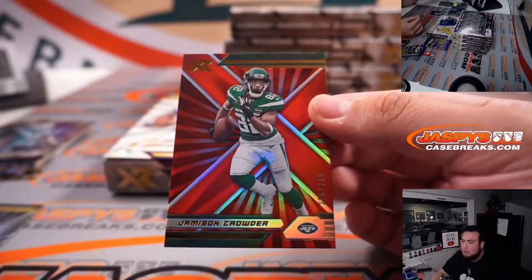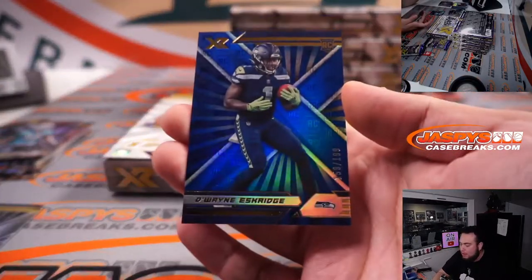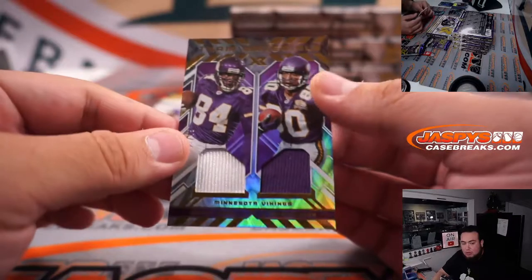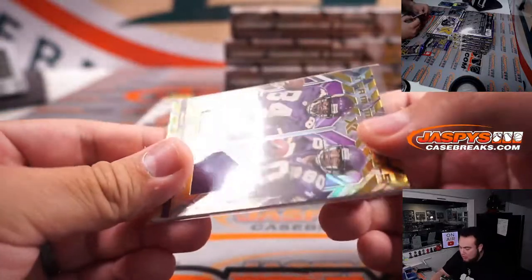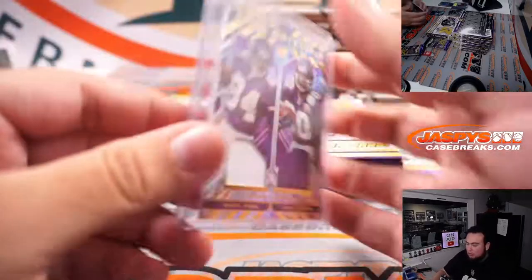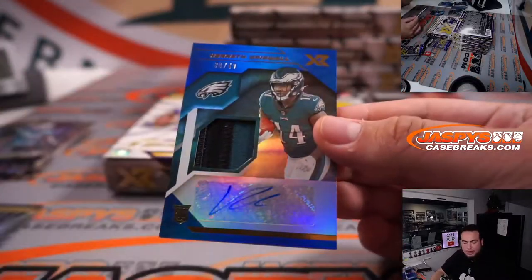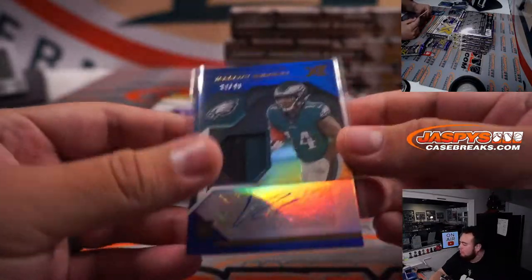Jameson Crowder. It's 249. To 199, Dwayne Eskridge. Out of 49, Randy Moss and Chris Carter. And two color patch and autograph, Kenneth Gainwell from My Eagles, Eagles Fly, Logan. There you go.